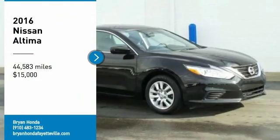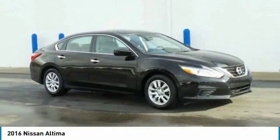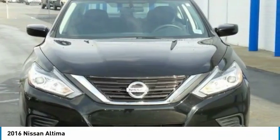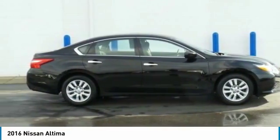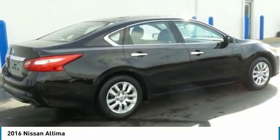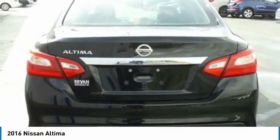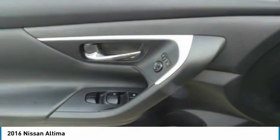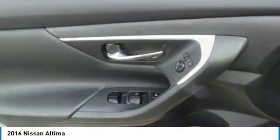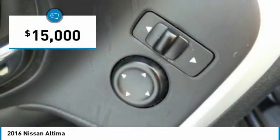We are pleased to show you the 2016 Altima. The Nissan Altima offers advanced features to make life easier, including push-button ignition, which comes standard. Combine that with a powerful V6 or efficient 4-cylinder engine, 6 standard airbags, and over 5,000 quality and performance tests, and you'll see the Nissan Altima is made to drive and built to last, and is priced below $15,000.